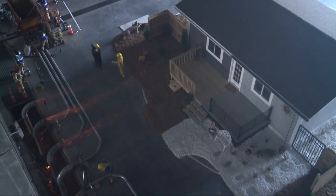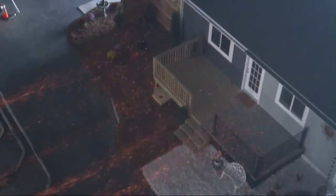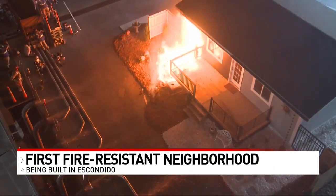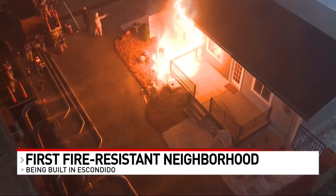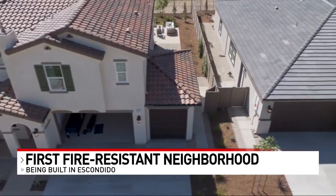Watch this test in a research chamber as embers fly towards a home. 4 minutes in, and the mulch on the left side is starting to smolder. 8 minutes in, there are now flames, and by the 12-minute mark, those flames have spread to the porch, while the right side remains virtually untouched. The difference? It's following standards developed by the nonprofit Insurance Institute for Business and Home Safety, or IBHS. Their program takes that to a little bit of a different level.